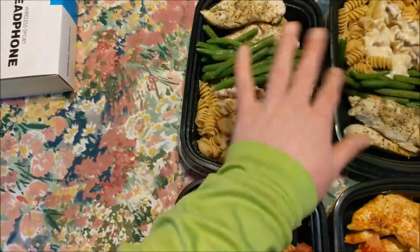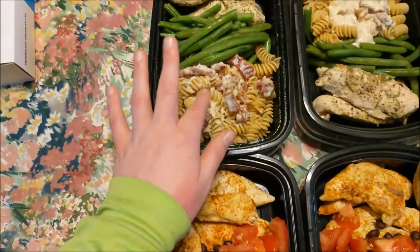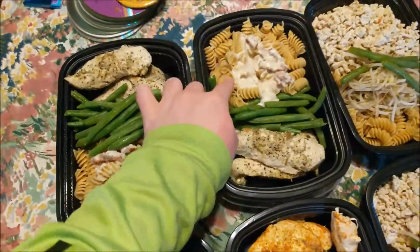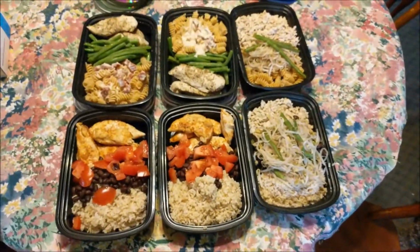And then this one's like a completely done meal. This is chicken, green beans, protein pasta. I made like some white sauce with some sun-dried tomatoes in it, and that's what both of those are. So those are my meal preps.